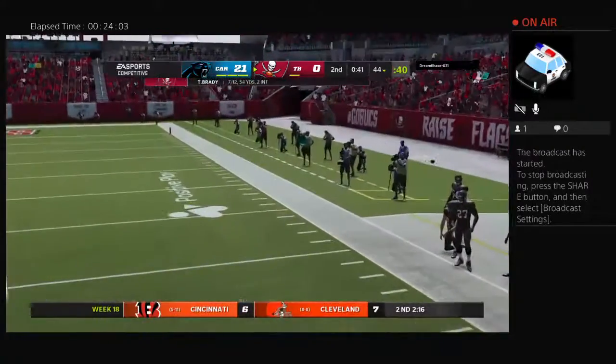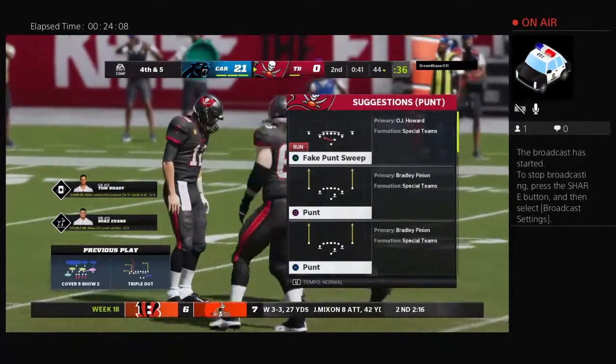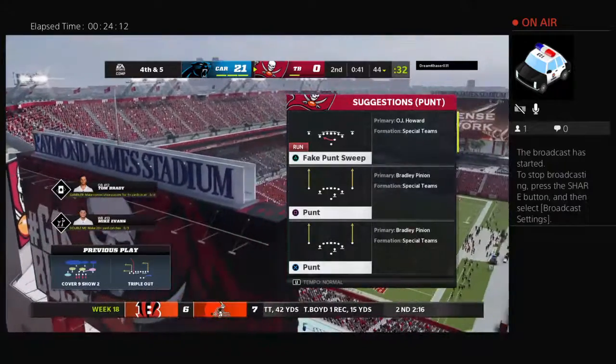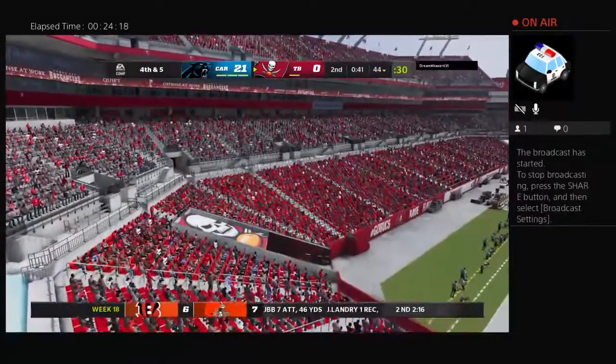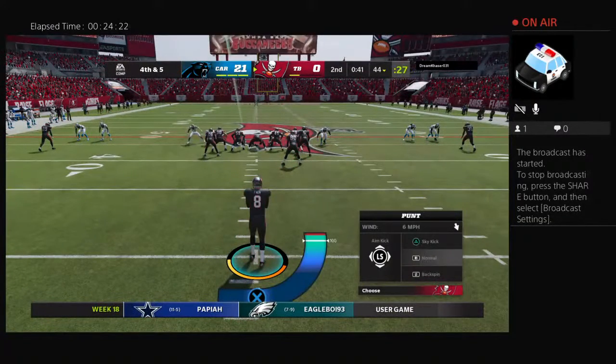And that is incomplete. They went with the dime look that time on defense, just flooded the field with defensive backs, blanketed everyone, took away all the passing angles, thus the incompletion. Here's Bradley Pinion now as he'll kick it away for the second time.